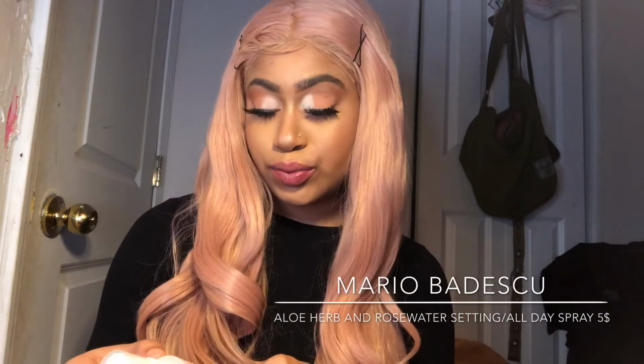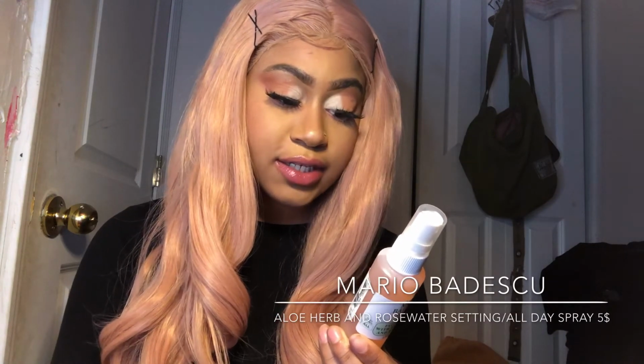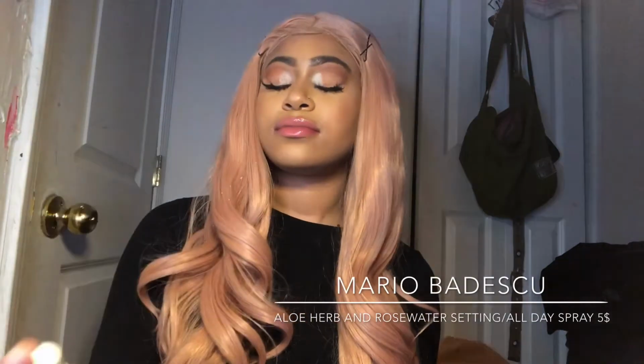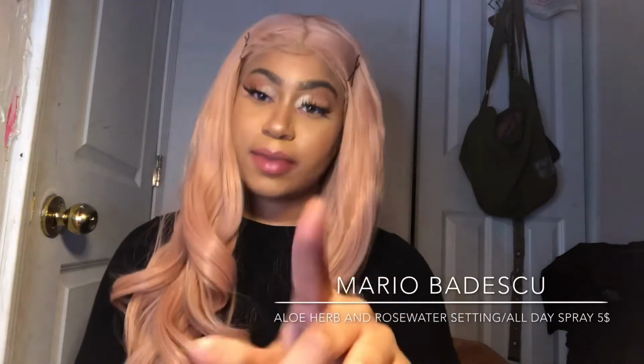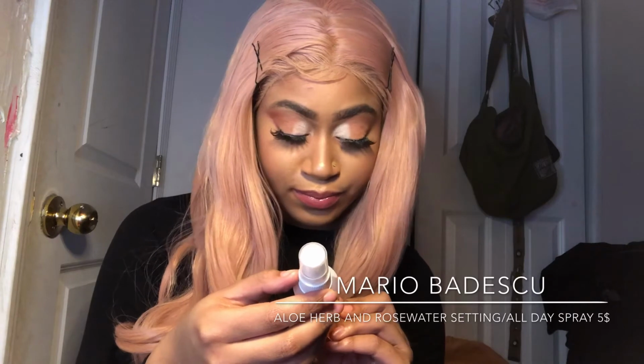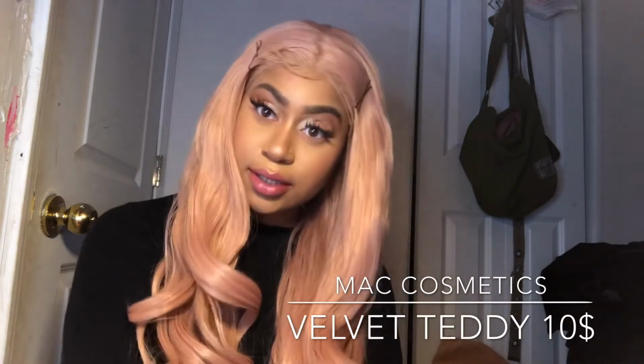So we got the Mario Badescu spray. This says all skin types, so should be good. They say you are supposed to mist onto hair, face, and skin throughout the day as needed. If product gets into eyes, rinse well with water. Well, let's see. Okay, it's not coming out right away. Wow, I'm not gonna lie to you. That made me feel really refreshed, and I think it gave me a glow. It smells good, like rose water. You use it to set your makeup or go throughout the day just to give your skin a little pop. But I'm feeling this look right now, and that's pretty much it.